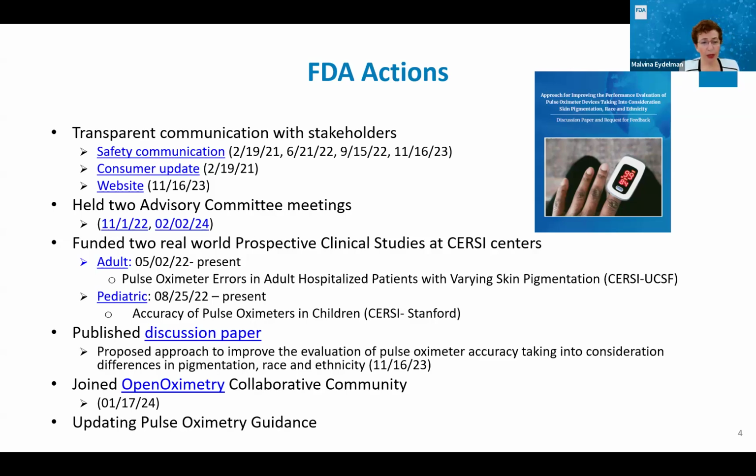activities. We held 2 advisory panel committee meetings, the first one on November 1 of 22, and then the second one just a few months ago on February 2nd. We also funded 2 real-world prospective clinical studies at our CERSI centers. And Michael Lipnick is here, so I'm sure you've heard about the CERSI UCSF study that he's leading on pulse oximeter errors in adult hospitalized patients with varying skin pigmentations. We have also funded a study in pediatrics at CERSI Stanford. As one of the previous speakers mentioned, the pediatric accuracy still is another very significant issue that we're trying to learn more about through that study.